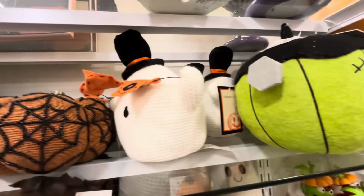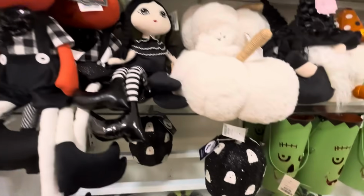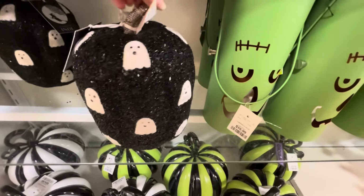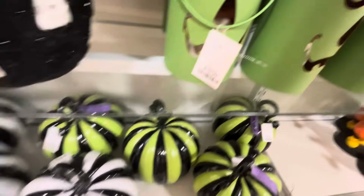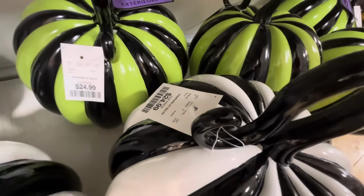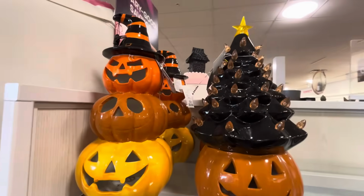We're starting to see a lot of candy corn decor as well. And these are just some little plushies. And I really like this pumpkin, but for $24.99, I feel like this would have gone for like $12.99 last year. So it's interesting because the pricing is just kind of jumping all over the place. I'm loving these Beetlejuice colors, $24.99. They were pretty big, but I do feel like for that size, it's a little pricey.